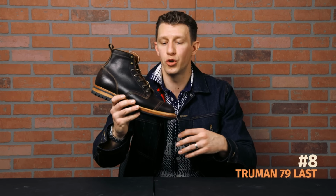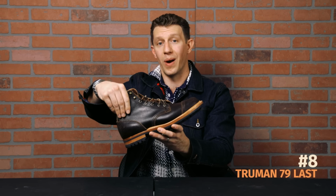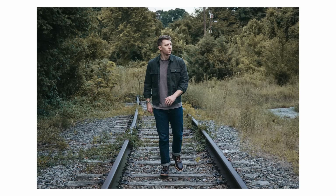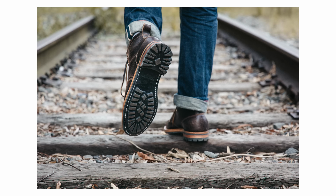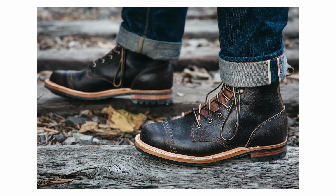Number 8 on my list, the TRUMAN 79 Last. Same thing, this is the same leather. It's that brown Horween wax flesh leather, but this is just a slimmer boot. This is everything I was hoping for from the NYX Americana, but it's just a slightly different boot. It's a little more narrow, a little more low profile, a little easier to break in. It's a little more casual compared to NYX, and therefore I like it. It's a little less expensive as well, which is nice. But yeah, TRUMAN, that's definitely a brand I'm gonna check out more in the future. This is a tasty boot.